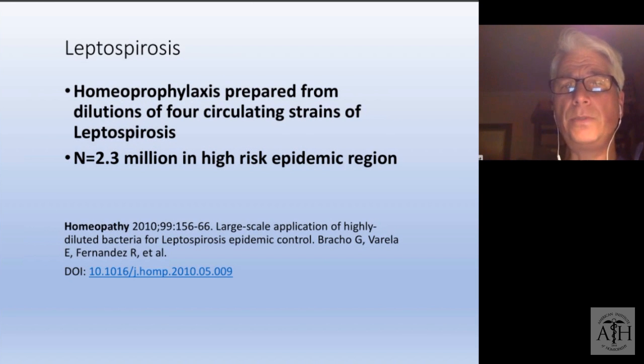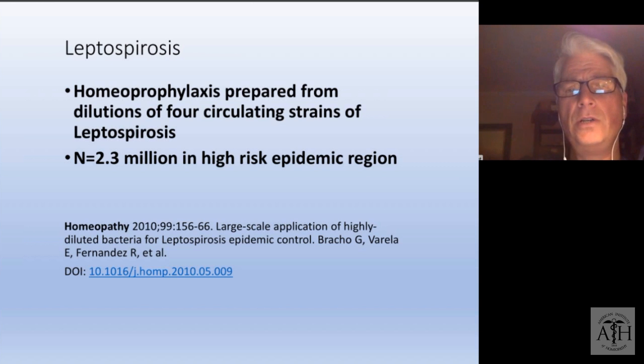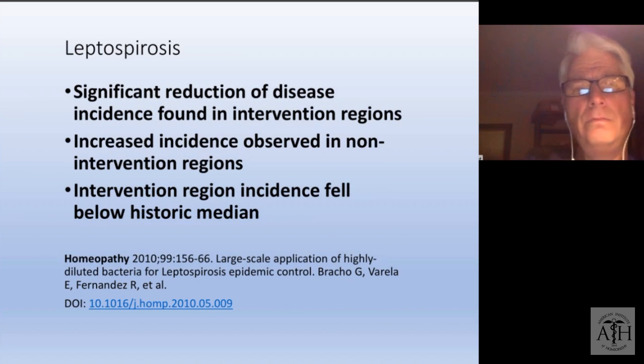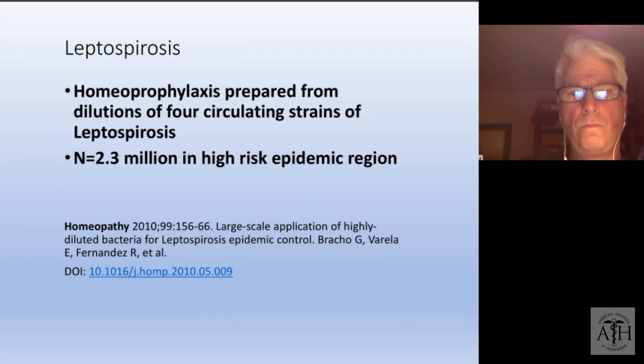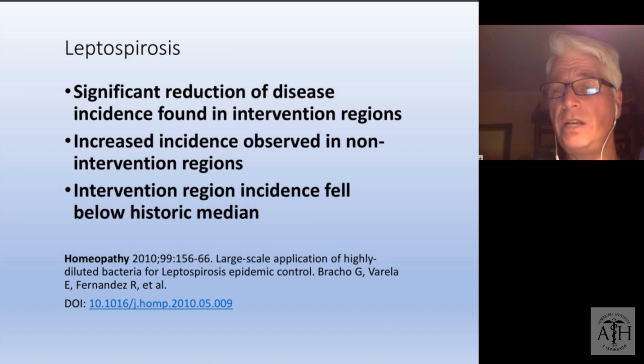We're all aware of the leptospirosis homeoprophylaxis program that took place in Cuba with 2.3 million people exposed to, given the leptospirosis homeopathic product, which was made from 4 circulating strains of leptospirosis. And it demonstrated a significant reduction of disease incidence found in the intervention regions, with an increased incidence observed of disease in the areas that did not receive the homeopathic prophylaxis, and that the intervention region incidence fell below the historic median. These were all significant findings.